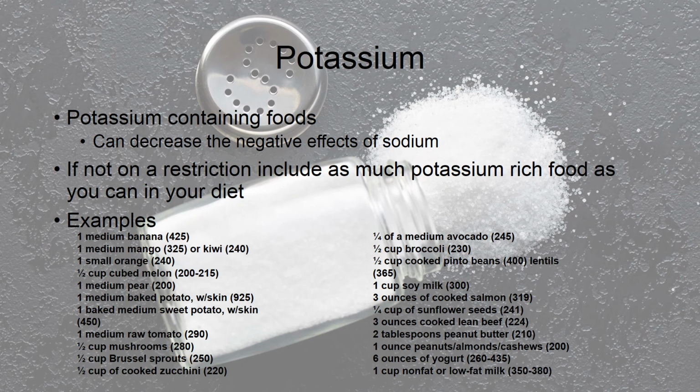Foods high in potassium can decrease the negative effects of sodium. If not on a restriction, include as much potassium-rich food as you can in your diet. A few examples of potassium-rich foods are bananas, mangoes, avocados, and oranges. See the list below for more examples.